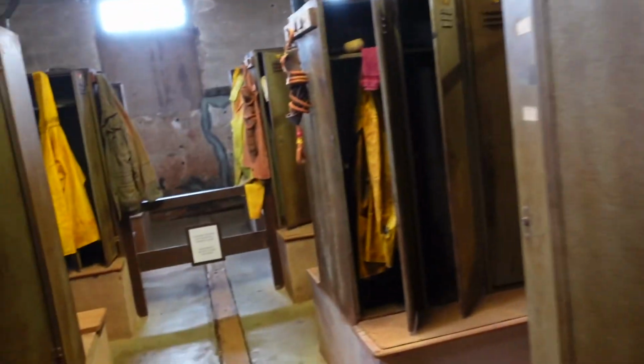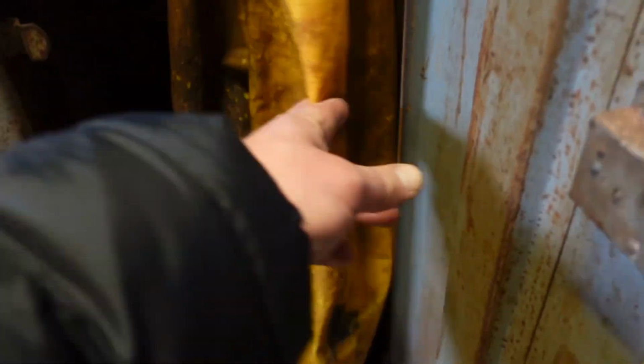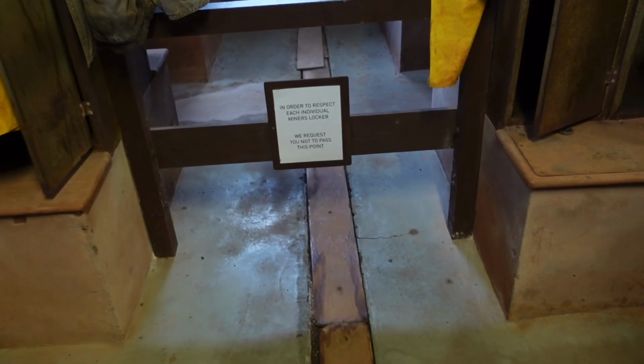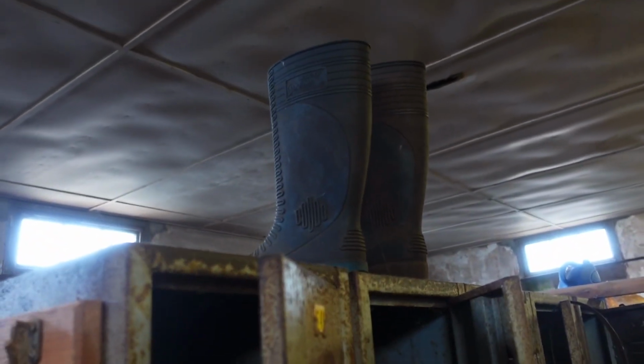Gosh, imagine just coming up here to your locker, getting yourself sorted, getting in your gear, and heading down to the mine. That's locker 627. Pair of boots up there, look.